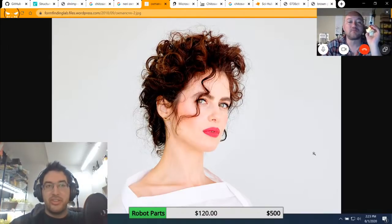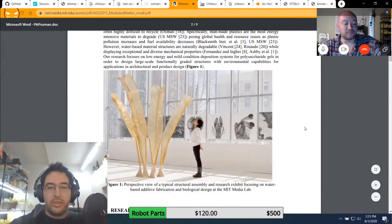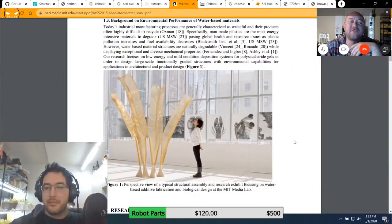Like the things that she makes and her team makes are just fantastic. She runs a chunk of the MIT Media Lab. She's just a dope researcher. So one of the things that she made were these gigantic 3D printed, computationally designed chitosan wings. So here's a picture of them there. Giant dragonfly wings.